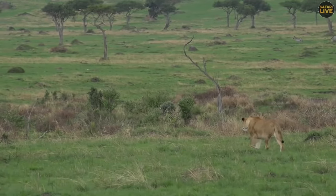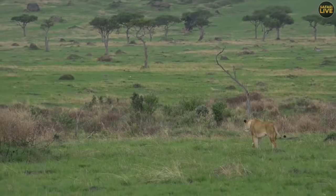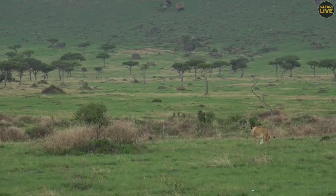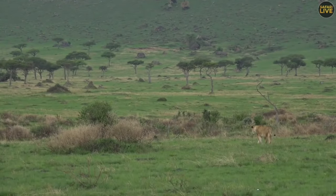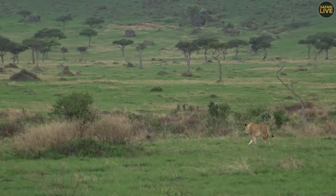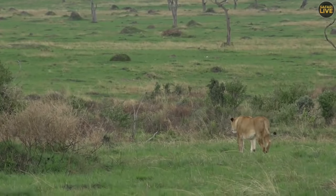Slowly and surely, gaining ground, getting closer and closer. So what they will need to do is to take cover of any sort, be it a termite mound, be it a bush, be it a spoiled drainage, be it kind of a gully.